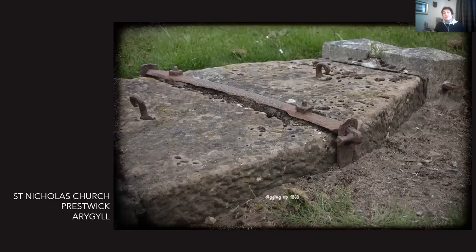Now, perhaps the most stunning example of a mort stone to have survived is at Prestwick in Argyll, and it's considered to be one of the finest examples of a mort stone that is still in situ. We can see the hooks for lifting into place. I will just point those out for you. There's one here, and there would have been a third one further down, at the feet end. And there's also an iron strap here.